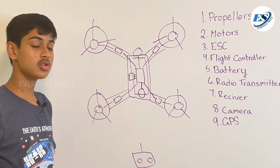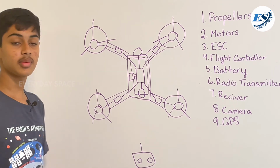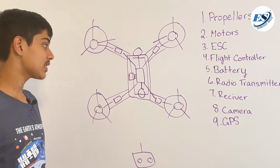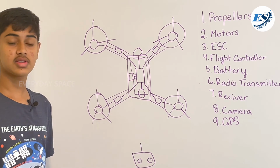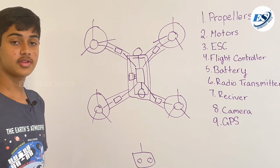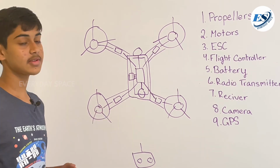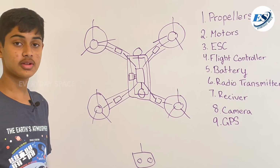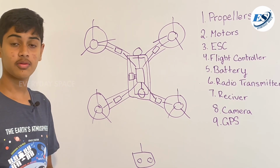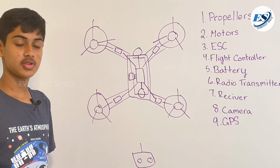The GPS also sometimes allows it to be autonomous without the use of a remote control. The GPS can tell the drone where to go by itself. So again, like I said, there are many different drone parts for specialized functions, but these are just the most common and the most basic parts that people generally have on their drone. So these are the basic drone parts.